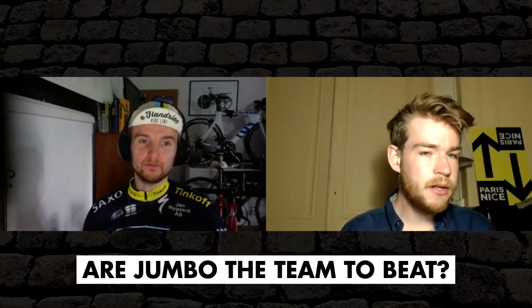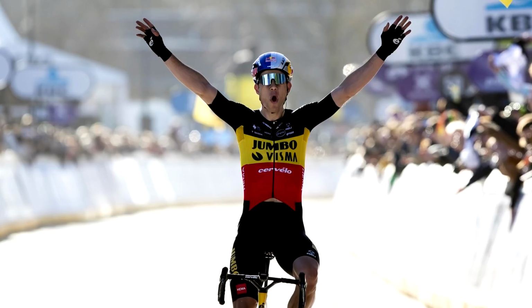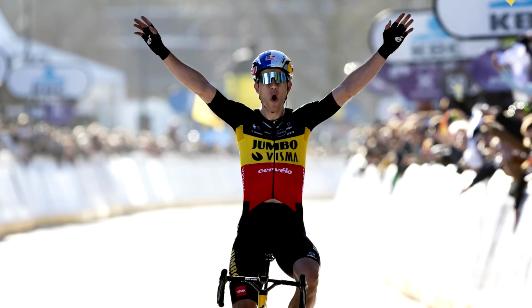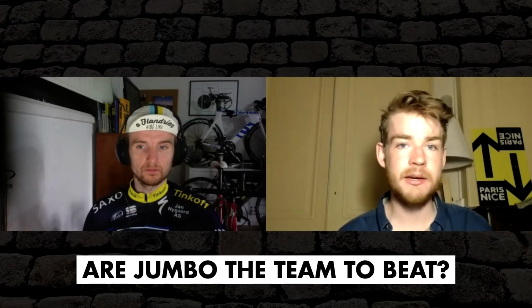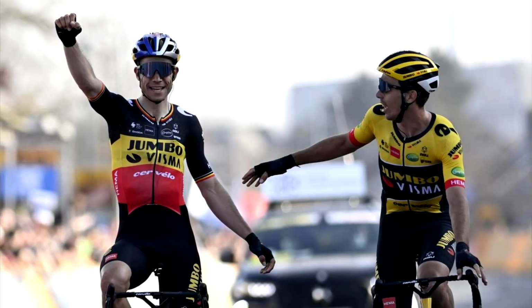Exactly. Jumbo-Visma are looking like the best classics team in this race. They have had one of the best track records so far in the Spring Classics campaign, of course, with Omloop under their belt, as well as Dries De Bondt finishing second at Gent-Wevelgem. So they've really capitalized on Flanders so far with what looks to be a very reinforced team, led by Wout van Aert, we assume.